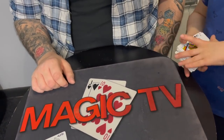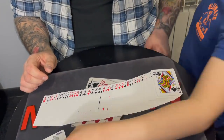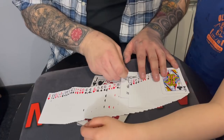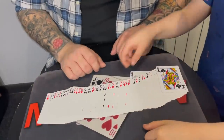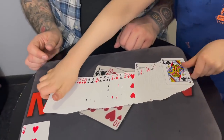What I want you to do is pick a card. And how you're going to pick your card is you're going to put the Joker in between one of them. So I can put it anywhere? Anywhere at all. I'm going to put it right there. Do you want the 2 of clubs or the 3 of hearts? 3 of hearts. Okay, there you go. You want the 3 of hearts?